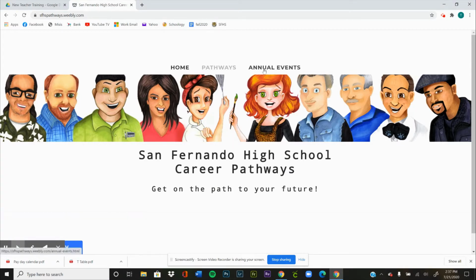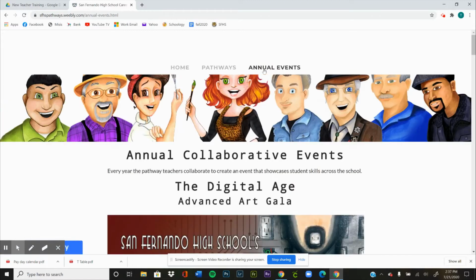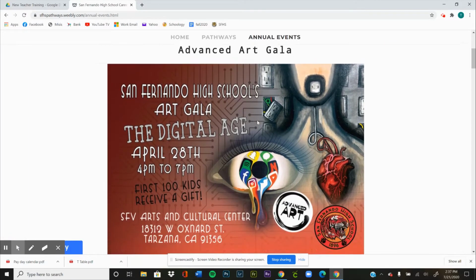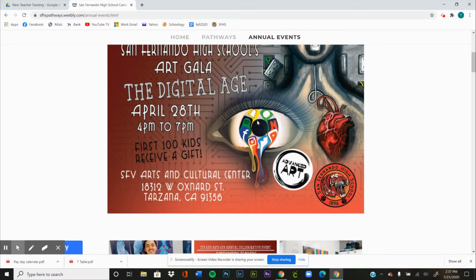So normally we would do an annual event. It's a large-scale collaborative event with everyone in the department. So you can come here and check out things we've done in the past. Because of COVID, we weren't able to do it last year and probably not going to be able to do it this year, but hopefully we can resume when COVID is under control.